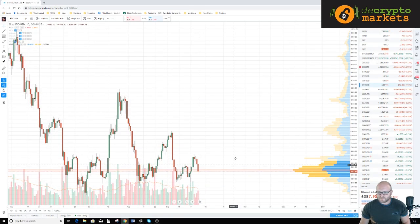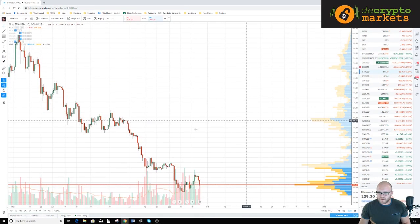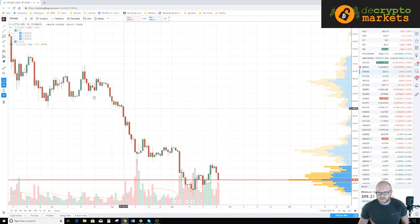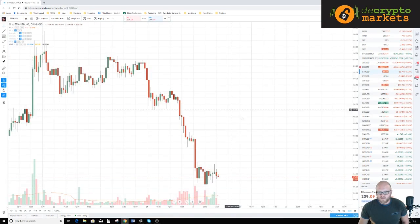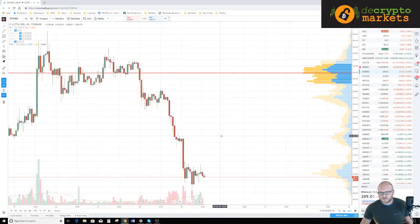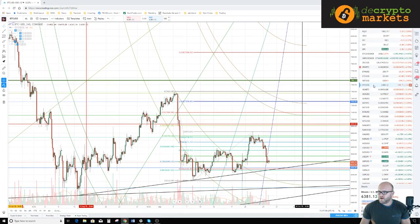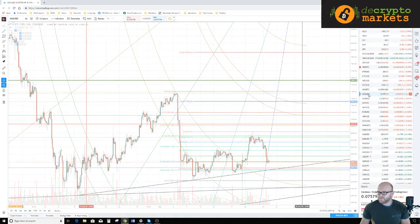So let's look at some others. Let's look at what Ethereum is doing. Ethereum's almost got a cup and handle formation that it formed and had responsive buying off of. On the daily, it's got a lot of volume going in today. Let's take a peek at the hourly. It looks a little weaker than Bitcoin does at this level. Oh yes, Cardano.